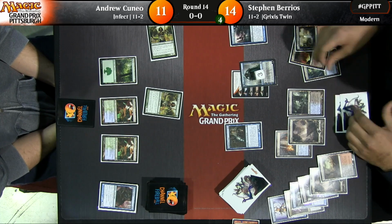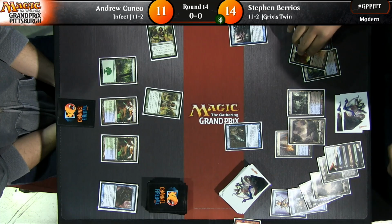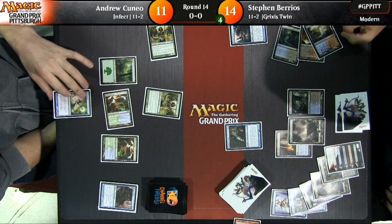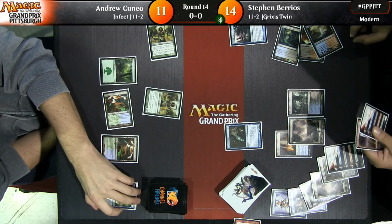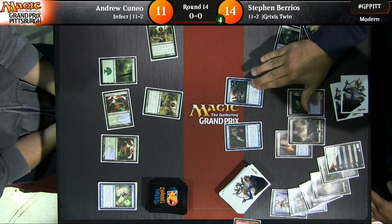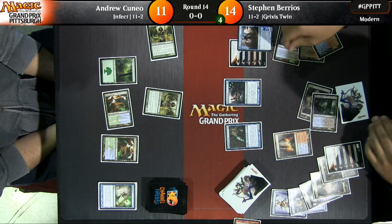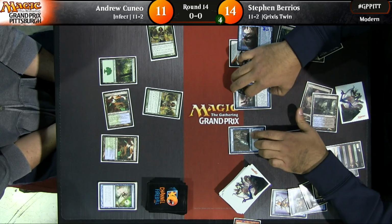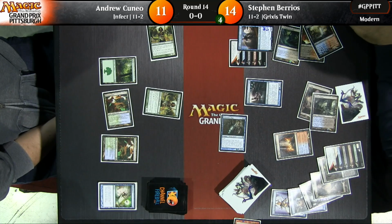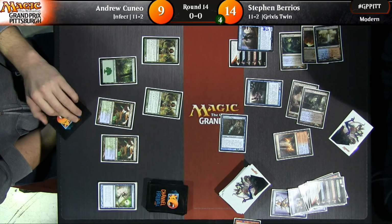All right. There's another Jace. He's going to flashback something. I wasn't able to see what that was, but it got Spell Pierced, and another Jace gets played by Stefan Berrios, who attacks for 2 with the Snapcaster Mage. So Noble Hierarch can't actually even get through the Deceiver Exarch here.